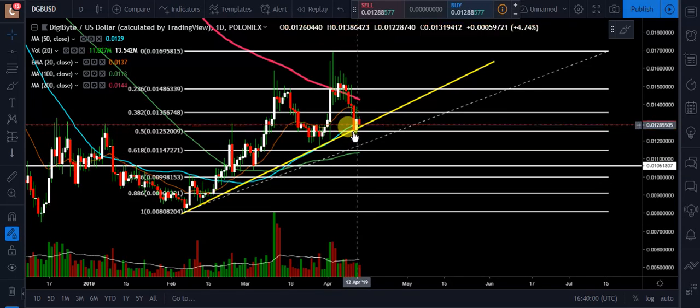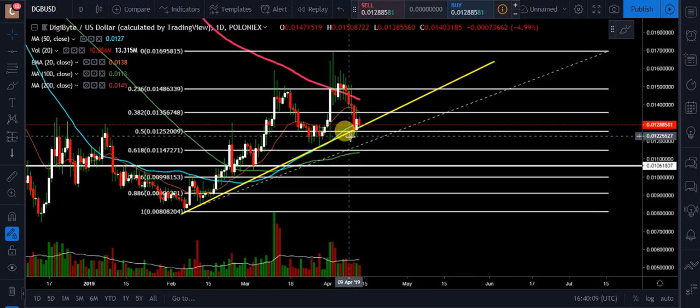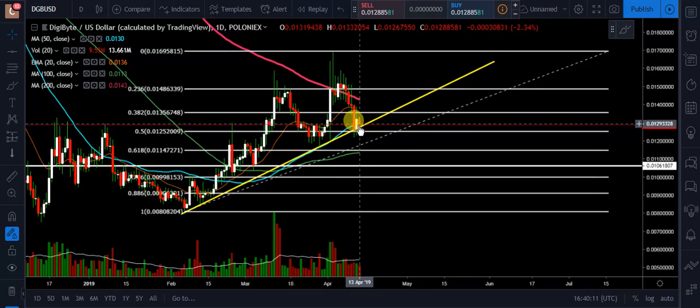Okay, so we have not closed below this yellow line. Right now we're actually fighting it. This is where the candle is right there, this red candle. And you can see how we wicked down through this yellow line for almost 3 days in a row now, and we've been battling with it. So what we're going to have to do is pay very close attention to where the close is today.